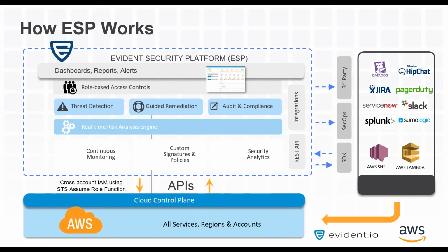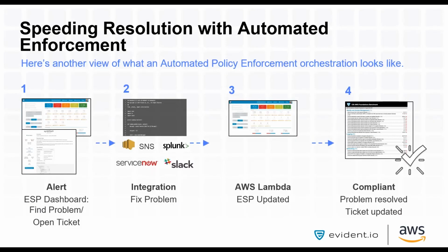The other way that you can consume the information coming out of our platform is through our RESTful API, which is fully documented and available on the web. And last but not least, the platform can even initiate policy enforcement through SNS and Lambda.